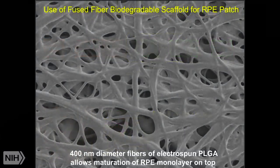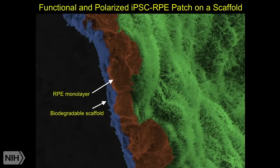Once we have a relevant cell type, we put them on these scaffolds, the biodegradable scaffold that I showed. These were designed such that, as you can see, these are electrospun nanofibers, about 300 to 400 nanometer diameter, of PLGA, polylactic glycolic acid, that are fused so that the cells would form a monolayer on top. And yet the scaffold will have small pores to allow nutrient flow, and pores where cells can deposit their own ECM so they can form a Bruch's membrane.